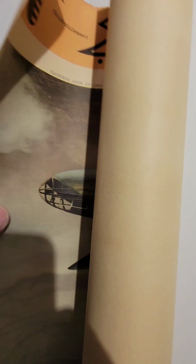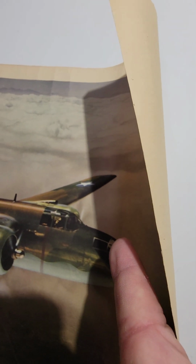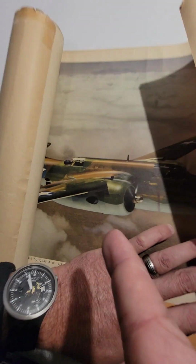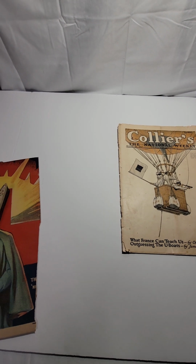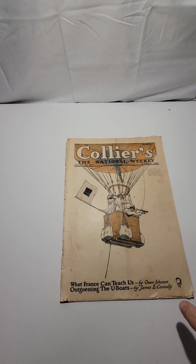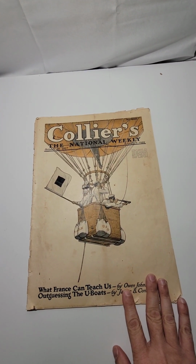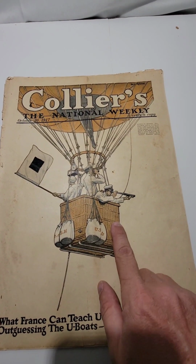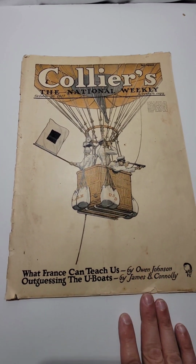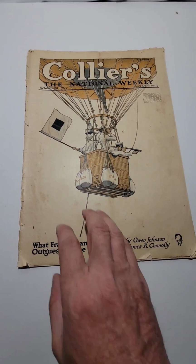A ship, and this is a roll of different aircraft. That's the A-20 Havoc. I don't have anything to hold it down, but it's just several different aircraft in this bundle there. All right, we're just about down to the bottom of it. I'm going to show you guys the German photographs and stuff here in a second. Here's a great Collier's Weekly from 1917 with the Navy observers and the observation balloon with some stories about U-boats inside. I'm not going to open it up because it's real fragile.